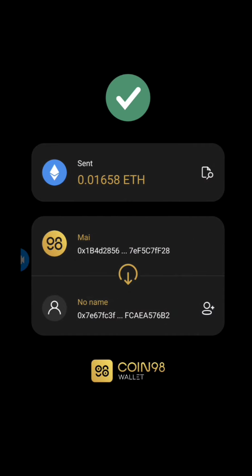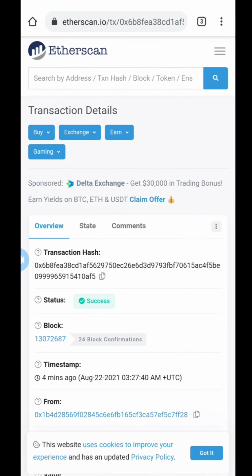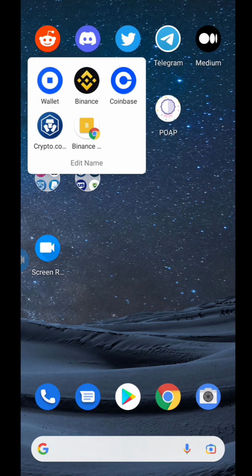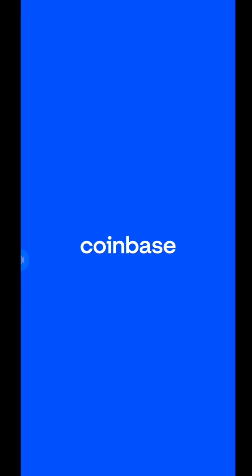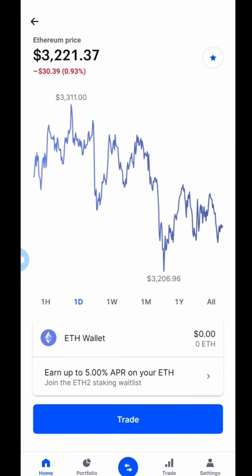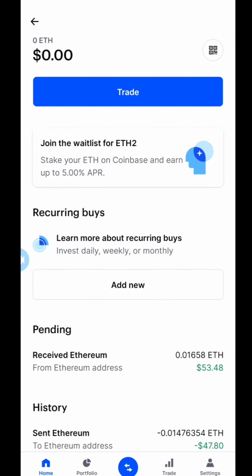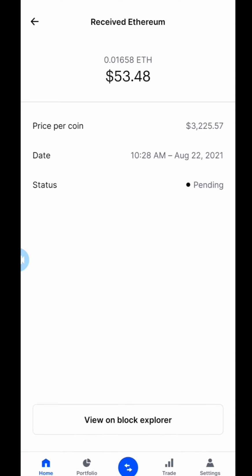So now that I've sent my Ether back to my Coinbase account, I can either look for details on the transaction in Etherscan, or I can go to my Coinbase account. So once I'm in my Coinbase account, I want to see the status. I see that it hasn't arrived yet. So what can I do? I know I sent Ether, so I'm going to go into the Ether page. Now it shows my Ether wallet as having 0. I'm going to click that for more details. It shows a pending transaction, receiving from an Ethereum address in the amount that I sent. So since the status is pending, I'm going to come back later to check.